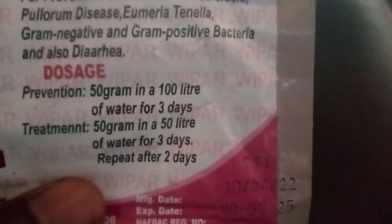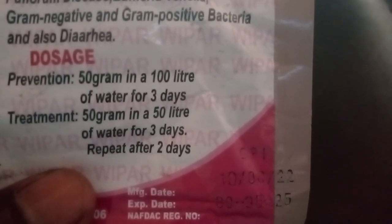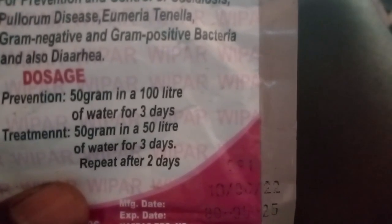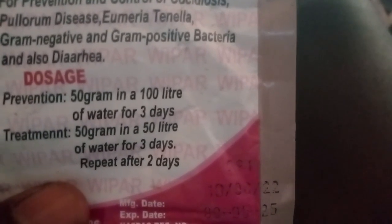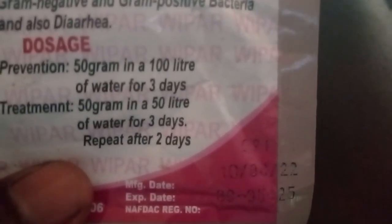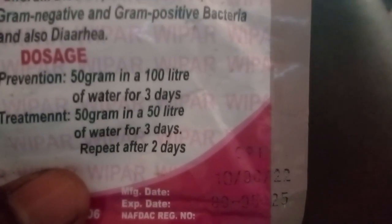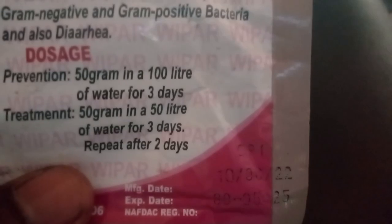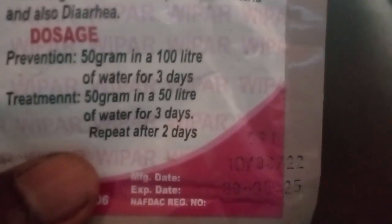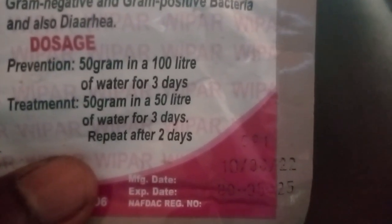Now, you can see that the preventive dose in this drug is 50 grams to medicate 100 liters of water, while the treating dose is 50 grams to medicate 50 liters of drinking water. So take for instance, if you are to treat this particular disease, it's going to be 1 gram to 1 liter. And if you are going to be preventing it, it's going to be 0.5 gram to 1 liter. So you see that the preventive dose is always lesser than the treating dose.